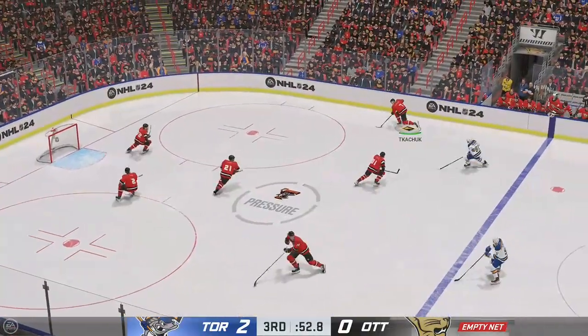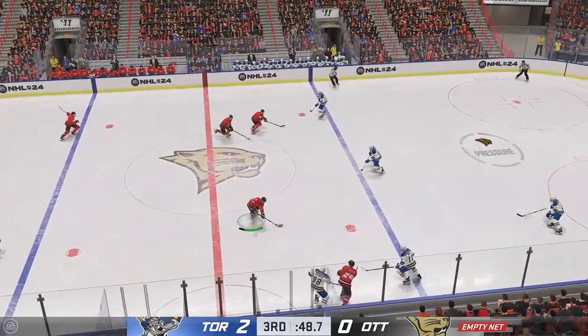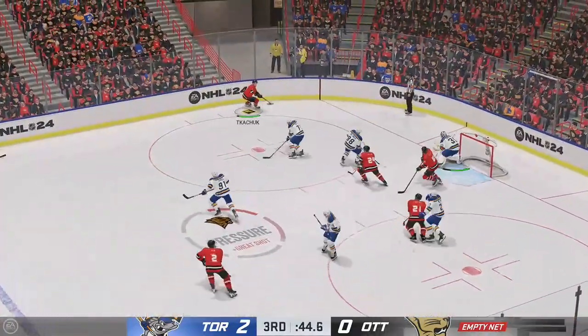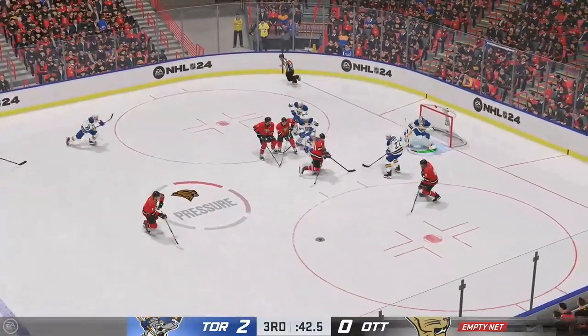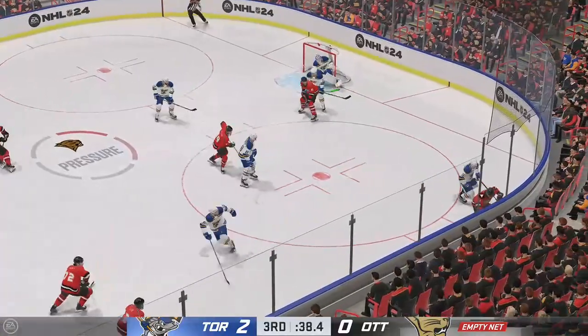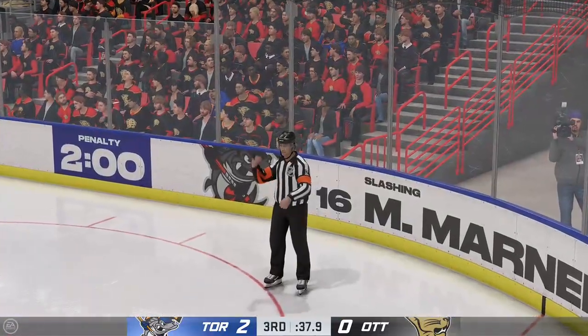The Wildcats really need a goal here. They pulled the goalie and the extra attackers out. Under a minute to go in the third. Fantastic save. Here's a chance. Another pass. Oh, and he keeps it here. There's the whistle. Let's see what the referee saw.